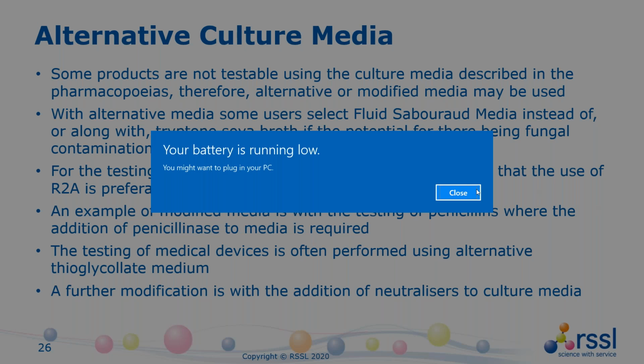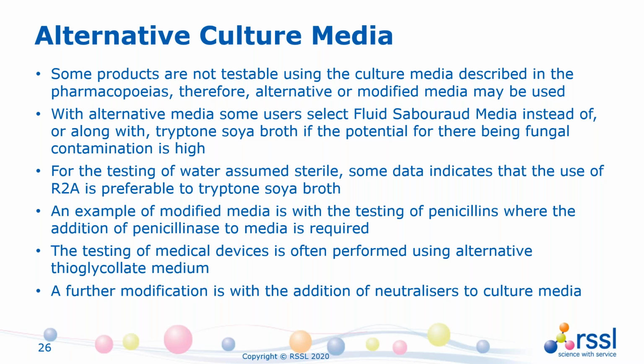And furthermore, we need to consider what we're going to do with medical devices. So here there is talk of alternative thioglycolate mediums. And a further modification is with the addition of the neutralizers, as I previously mentioned.